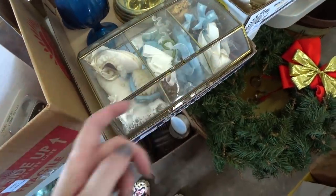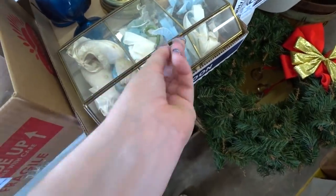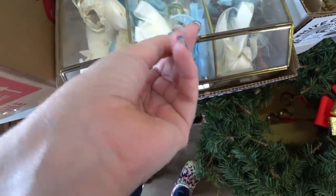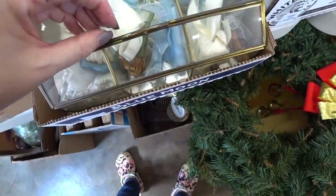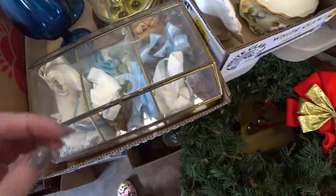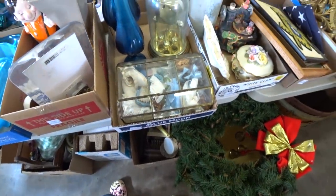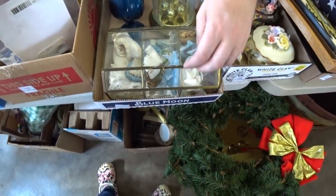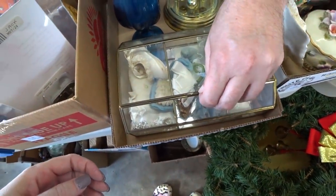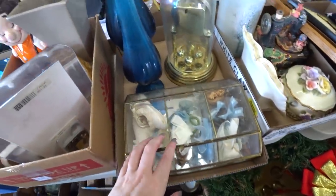I love this box right here. I feel like the clasp is messed up or something. There's not much to it. How do you open it? How does it open? The other way. What other way? No, it does it from that side. I don't know. It's probably stuck to it. I don't want to force it. I like the look of these boxes.